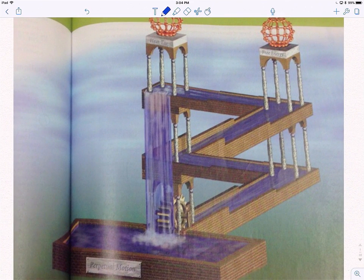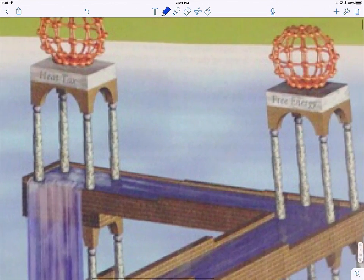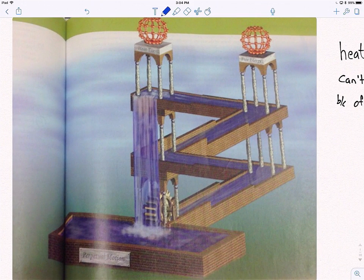So I guess it's hard to see here, but you have this machine where the water is flowing uphill and then turning a machine, and then at the top it says heat tax. At the right it says free energy. And it says perpetual motion. So essentially, this is one of those optical illusions. You can't make this machine. This machine does not exist. It will never exist. And perpetual motion, at least in a macroscopic sense, is impossible.